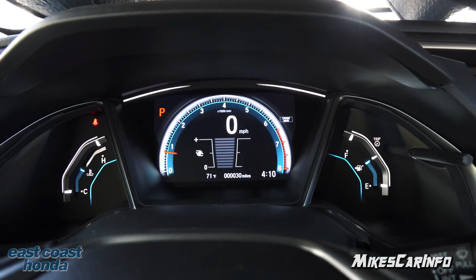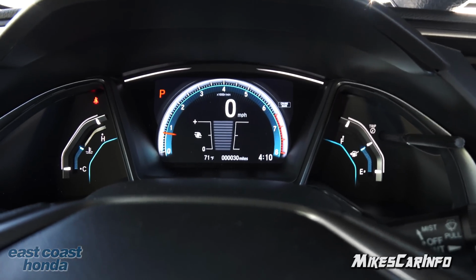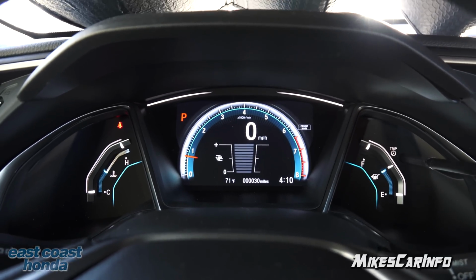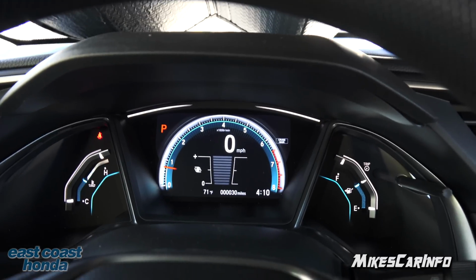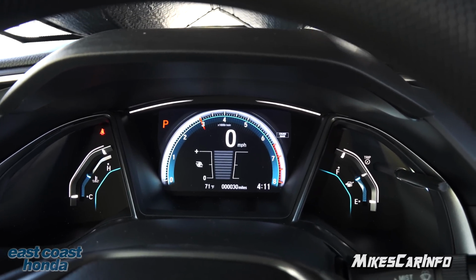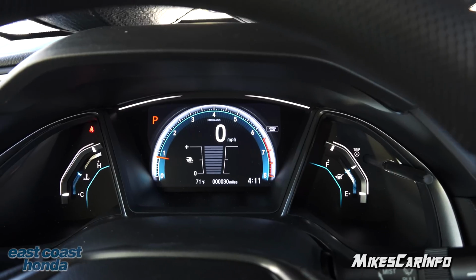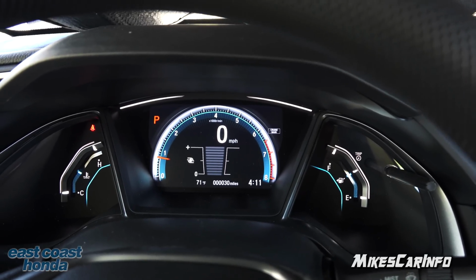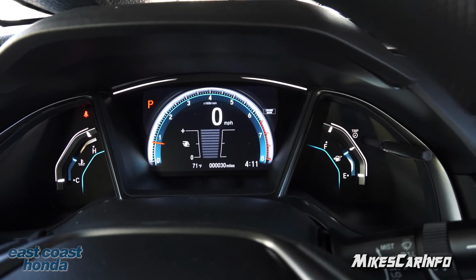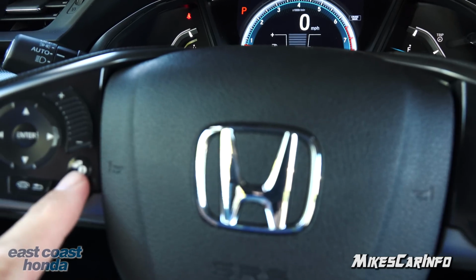You have your engine coolant temperature there on the left, and on the right side you have your fuel gauge. But right there in the center you have this digital screen actually, and it gives you your RPMs as well as a digital speedometer there in the center. Your odometer, outside temperature, and your clock is down at the bottom, and what gear you're in is over here. But basically this information right in here could be changed by pushing this button.